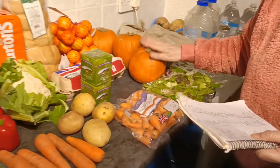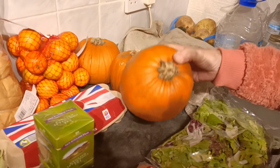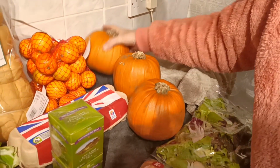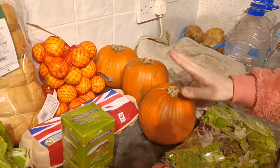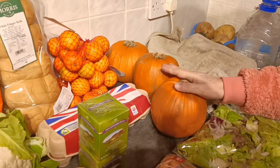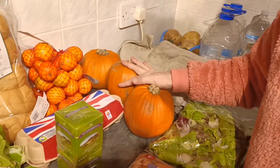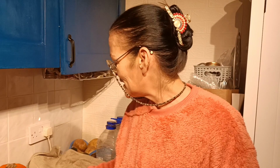And today the pumpkins were available. Now they're only small ones, but we're happy with them. We will eat them, we will cook them, and we do enjoy pumpkins. So they were 20p each, which is 60p, and it would have cost me 50p each in the shops, which would have been £1.50. So again, a 90p saving on 3 pumpkins, and that's delicious.